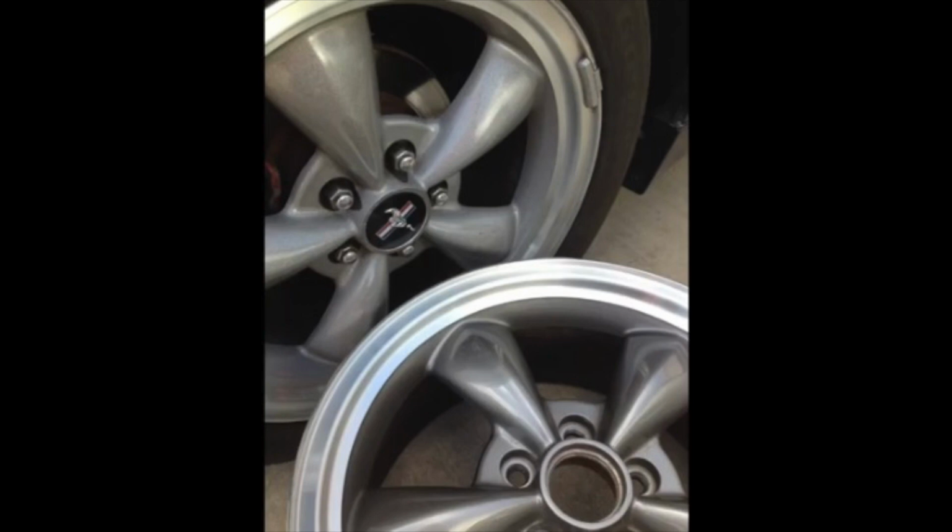Some people bend a wheel on their Bullitt Mustang and they freak out and ask where they're ever going to find another original Bullitt Mustang wheel. The fact is they're the same as the 01 or 2 Mustang GTs that came with the Bullitt wheels.